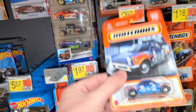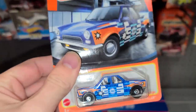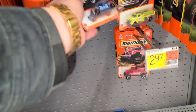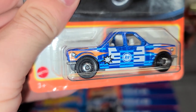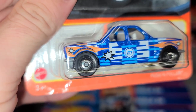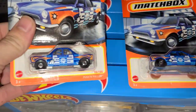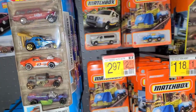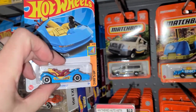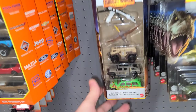Matchbox. It looks like somebody was looking for the error car of this, which it took me a minute to actually figure out what everyone was talking about. If you look and you see that little bang mark right there, it would be on the other side. So it's just that they packaged the car the wrong way. Technically, Matchbox all package their cars the opposite way of Hot Wheels. So it's just an error car that they packaged it wrong.